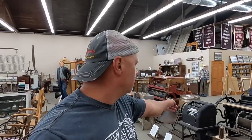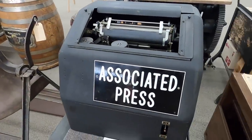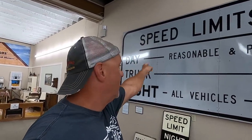So we don't have a lot of time today, but we're gonna take a few minutes to look around before we head off to our show. It's really neat, all this old stuff in here. I didn't even know what half of these machines do. My guess is that this is a teletype, Associated Press teletype. Looks like this. Look at that. Look at this. This sign up here. Speed limits in Montana. Day.